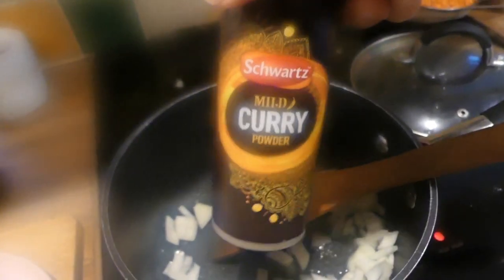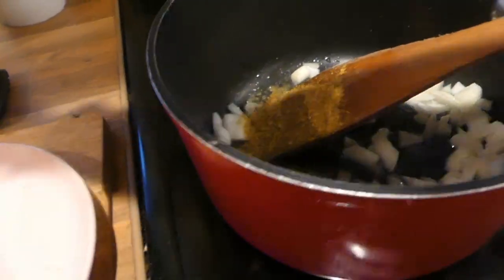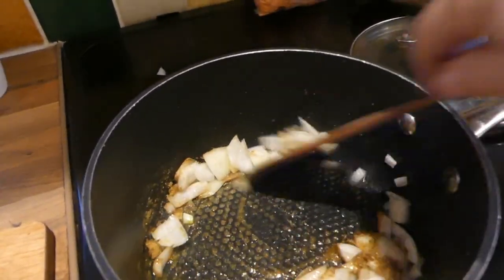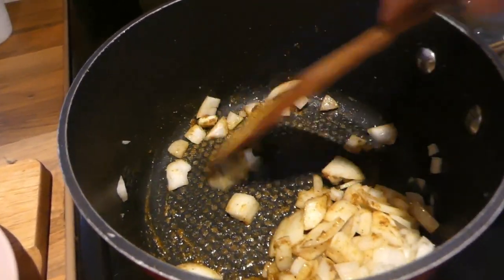I'm browning the onions. I'm just going to use mild curry powder because the kids don't like it super spicy. I put in about a tablespoon worth of curry, or maybe a little bit more. Again, it's all down to your individual taste. Yeah, you can boil the water first, thanks. Ryan's just going to boil it first so it doesn't cool everything down.